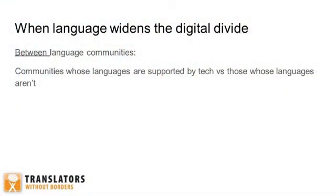So where language technology, combined with technology, can actually widen the digital divide is, for instance, between language communities. So communities whose languages are supported in terms of technology versus those languages where that's not the case. If we talk about speech technology or machine translation, it makes a big difference if a community can leverage certain types of technologies and others can't because they don't speak the language. That's maybe the most obvious of it.